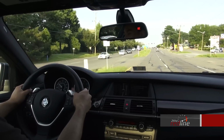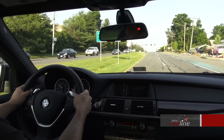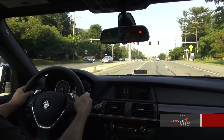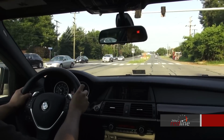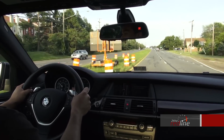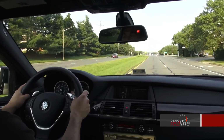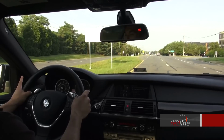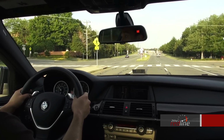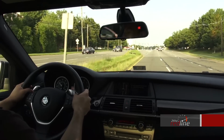Wow. Holy crap. It's like, where are the laws of physics here? BMW has totally just thrown them out the window, for this kind of power and this big of an SUV. That's insane. Now I can see why BMWs charge a premium. They often cost about $5,000 to $10,000 more than the competition, and there's a reason, and I see that reason now. That is ridiculous. This car is so fast.